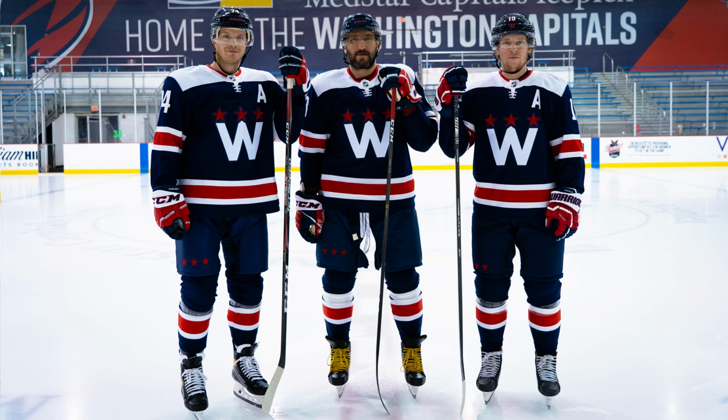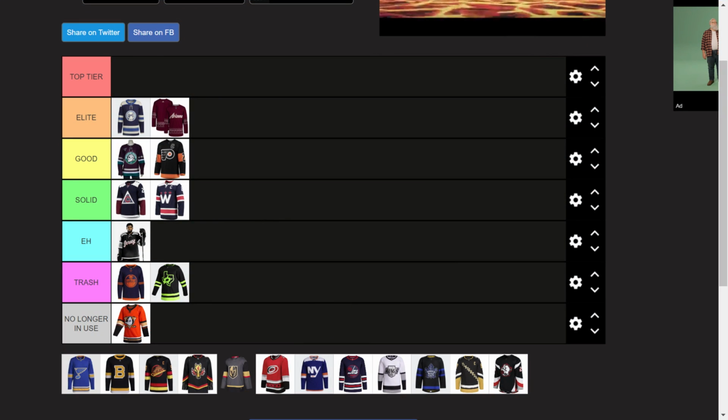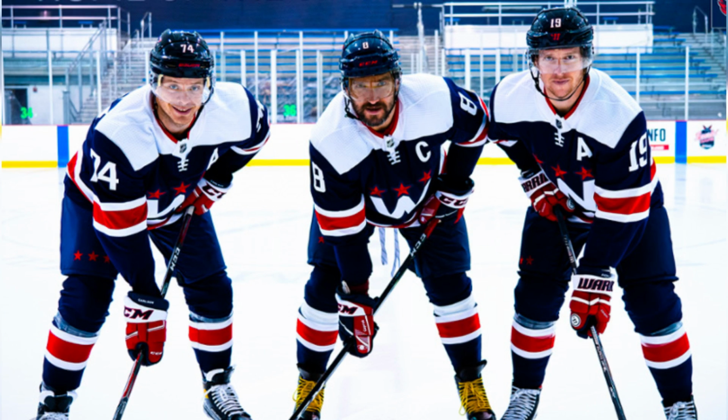Washington is up next, and I have to say it's a pleasing jersey, but the logo just doesn't really do it for me. Don't get me wrong, the design of this jersey is nice. I like the white shoulders and feel like the colorway is unique compared to their current home jerseys, but I just don't really think it's anything special, so I'm going to place it in the solid category. I feel like it's very similar to the Colorado style of jersey, and it's on par with that design, so I feel like they both work well in the same tier.